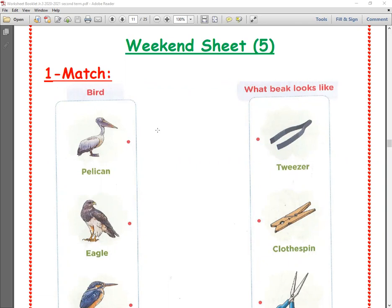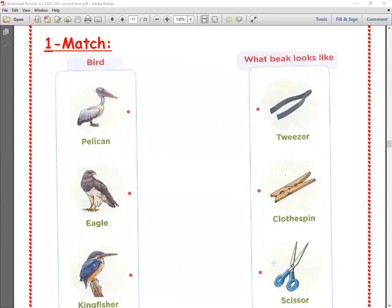Let's make a quick revision of which types of beaks there are and what they eat. Number one, spoon beak, like the pelican and the spoonbill bird. They are spoon beaks and they eat small fish and small plants in the water. Number two, we have scissor beak, like eagle and owl. They also eat meat of animals.